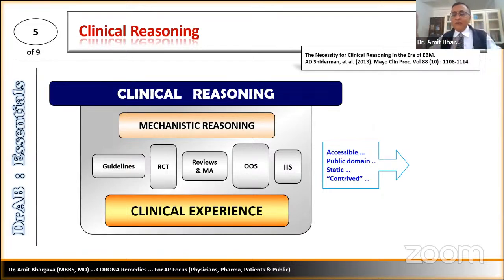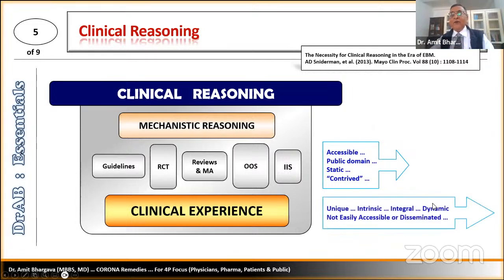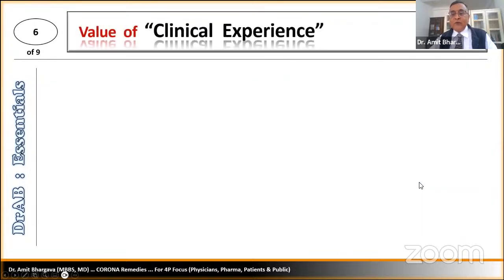Everybody from a postgraduate to the greatest of experts has read them. They're all static evidences, and what I call them as contrived because they have been designed. They're not real. Whereas the clinical experience component is something which is unique, intrinsic, integral, and dynamic. It keeps changing from time to time, and we keep learning more and more.